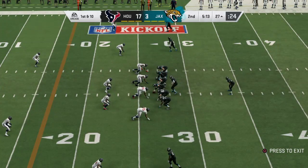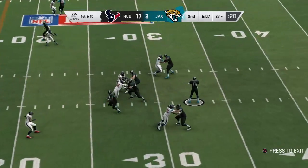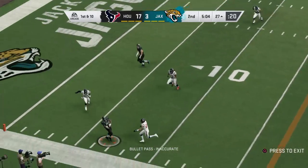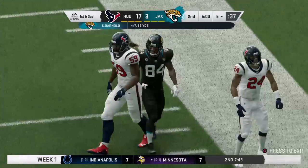This offense finding its legs now. Here's another 1st and 10. Now it's Darnold. This will be caught by Brown. The end result, 21 yards.